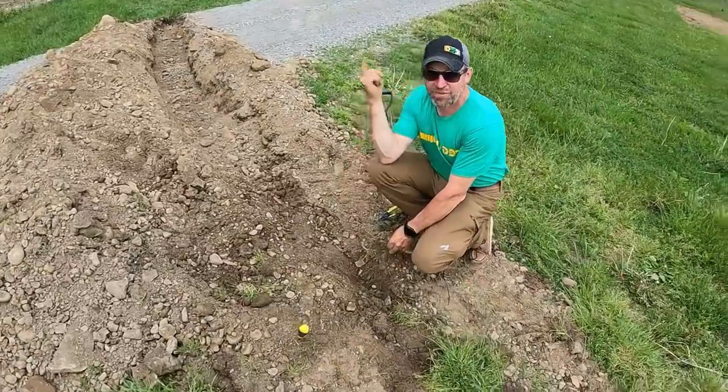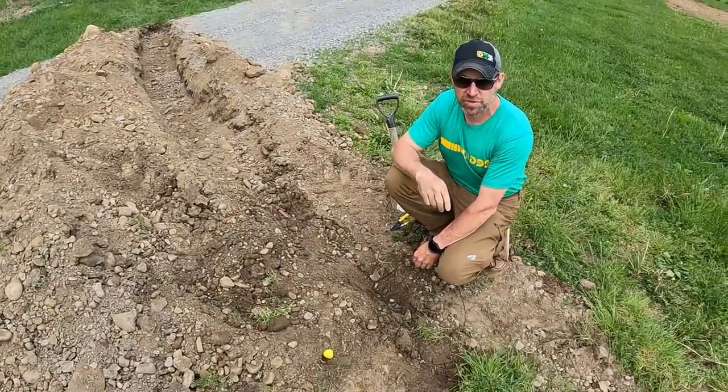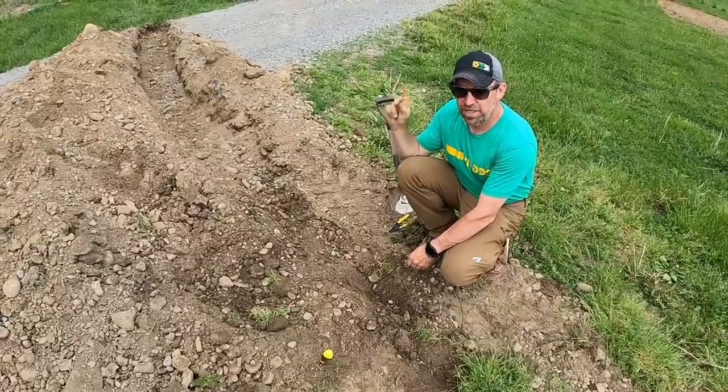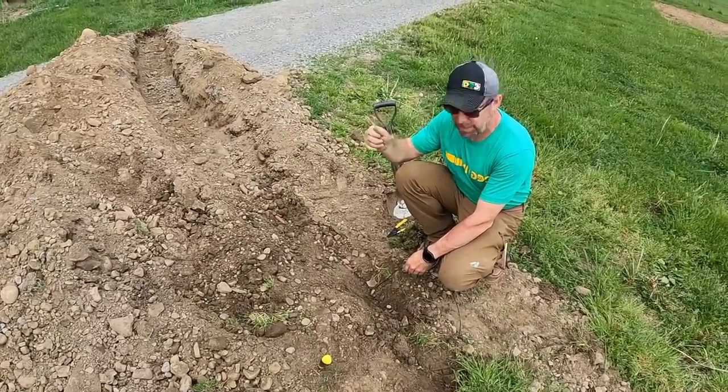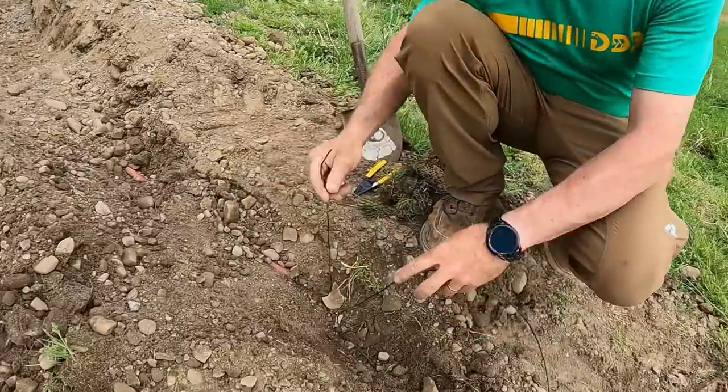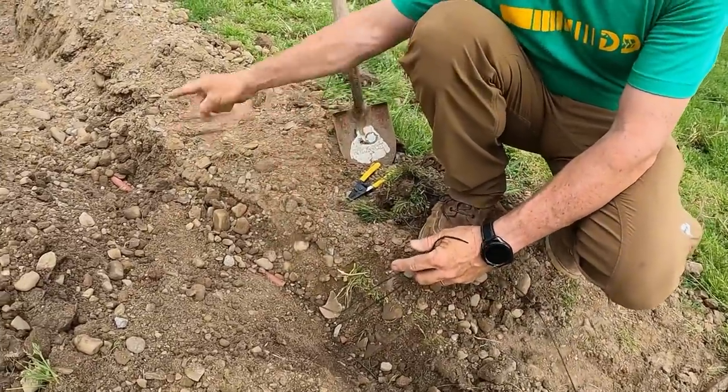Made it all the way around the entire perimeter with one 1500 foot spool. So we're only going to have one splice in this thing, except for where we connect to it coming out of the garage on the main transmitter loop. So here's my two ends. This is where you can see the air hose that we had buried underneath the driveway.